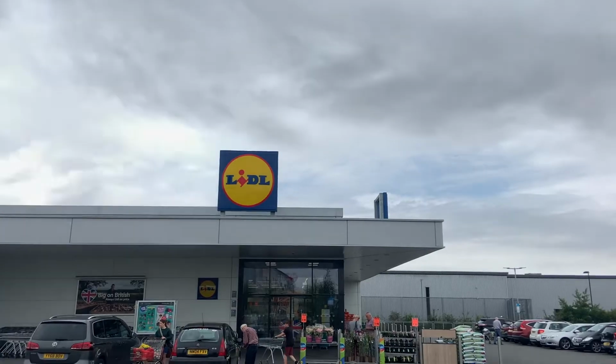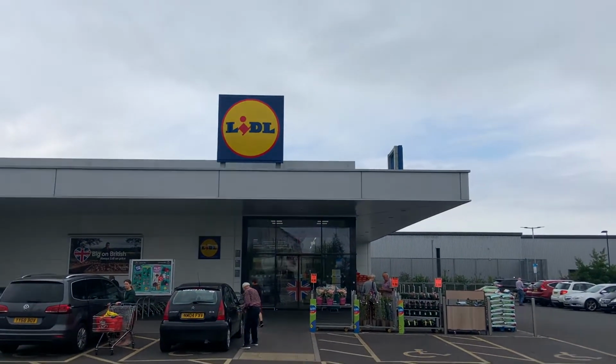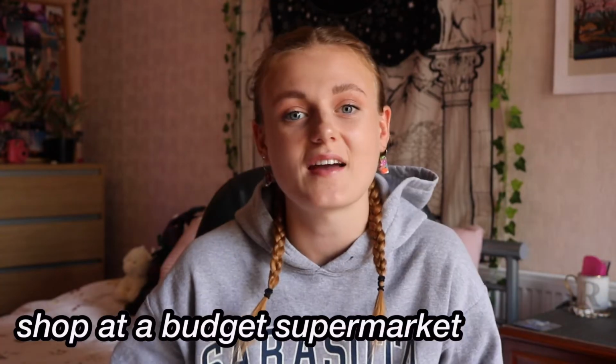I shop at Lidl, which is actually my closest supermarket, but it is probably one of the cheaper ones as well, which is most of the reason why I'm able to keep my food shop so cheap. So if that is accessible to you, I would completely recommend. And if there's stuff you can't get in Lidl or Aldi, there's no reason you can't go and get it at another shop, but buy the things you can get in every shop at the place where it's going to be cheaper.